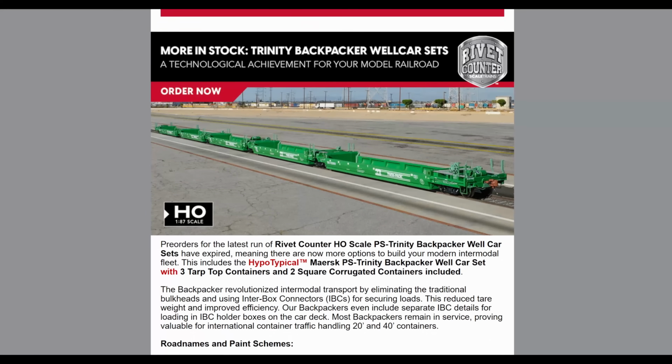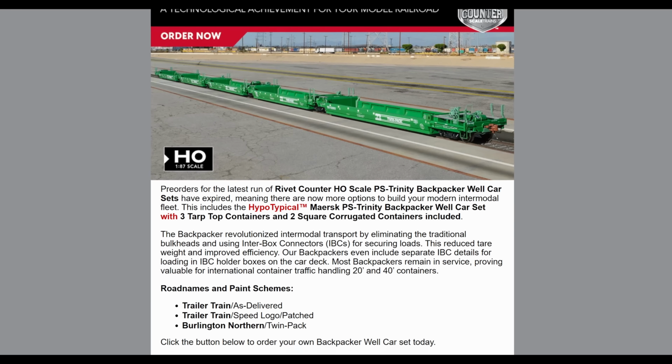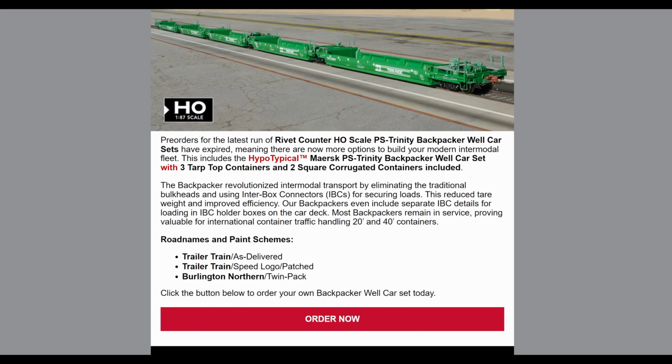And for those containers, more of the Trinity backpacker well car sets are also in stock due to the same pre-orders expiring as well. I have my eye on the Maersk backpacker set because it's got a couple cool containers in it as well, so I'm not sure yet if I'll be able to fit that into the budget, but it could be a cool model.